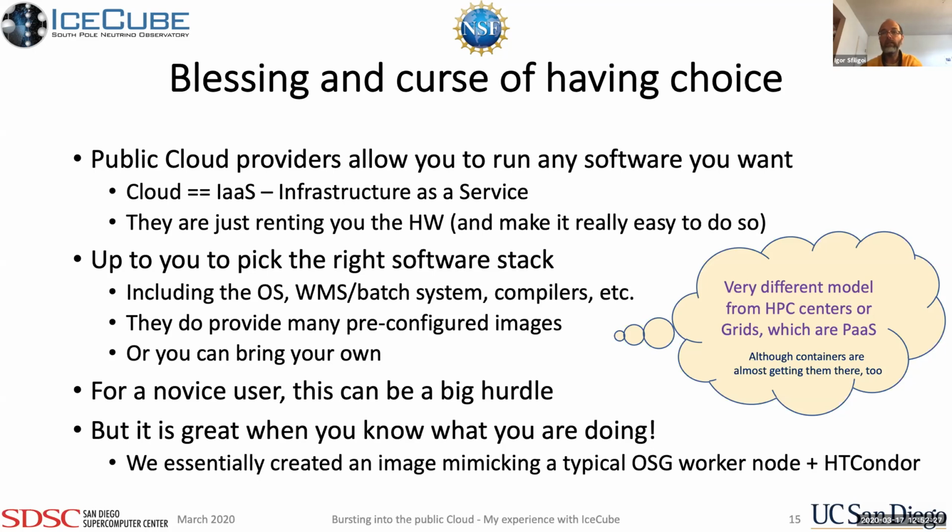And in our case, we created an image that contained an OSG worker node, mimicking as close as possible what an OSG worker node would look like, slapped a properly configured HTCondor daemon on top of it, launched it, and we were ready to go. It's really as easy as that.